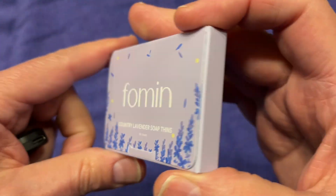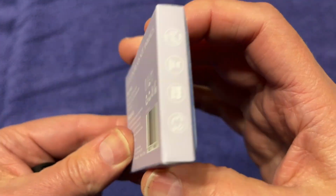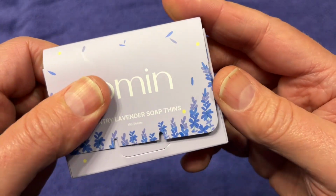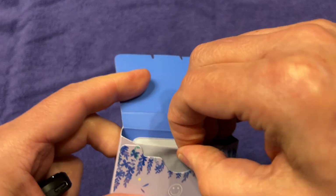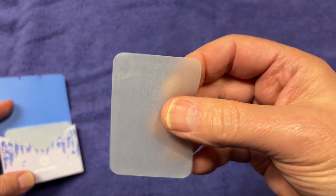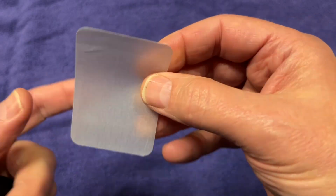So my third favorite item here are these foaming, dissolving antibacterial soap sheets. These are just terrific. You just open this little box and they're just these very sheer little sheets of soap. And you just pull these out of the box. You can see how small they are. One of these sheets is good for washing your hands.